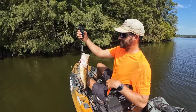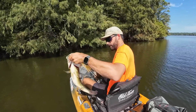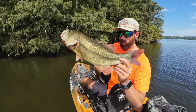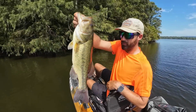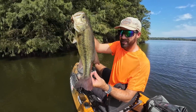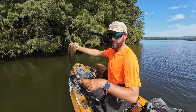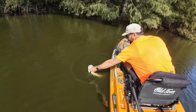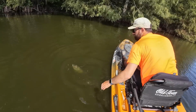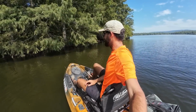380 pound bass, according to this scale. I feel like that's bigger than 380. But we'll trust the process. 380 on that one. Beautiful largemouth, probably 19.5 inches or so. Got to love it up here in a tiny little shade pocket underneath the cypress tree. We'll send this fish back. See ya, big dog. That was awesome. Oh, jump. Oh, man. Whew. Almost got a secondary jump.